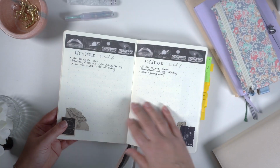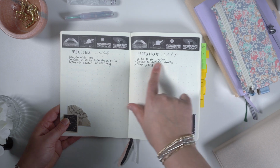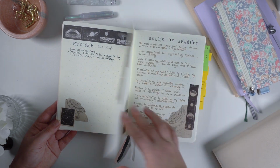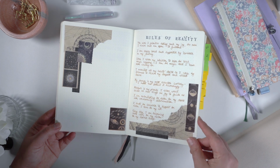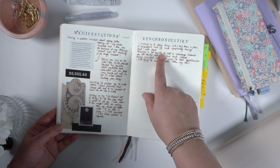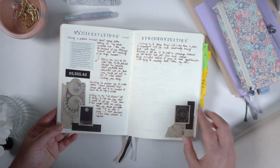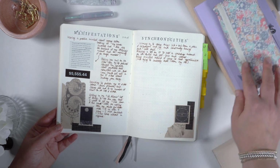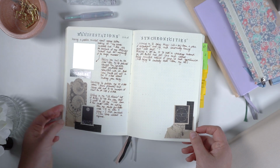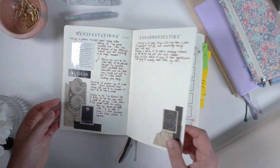However, I didn't end up really using them. As you can see here, I really forced myself to write something. I love how this page looks, but in the end, I didn't really use them that much. I don't think I would be redoing these. Even the synchronicities and the manifestations, I end up writing in my daily journal. So it just feels redundant to come back into my bullet journal to write it out. But I do love how it turned out.